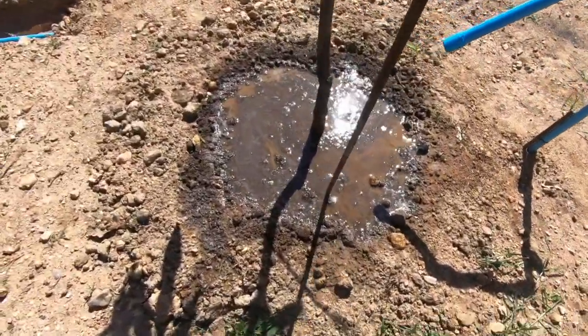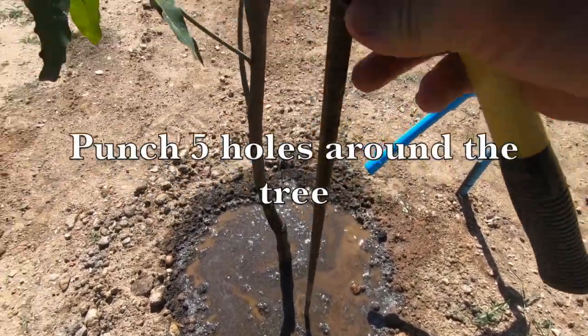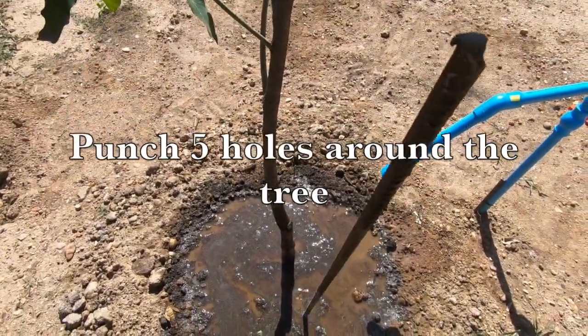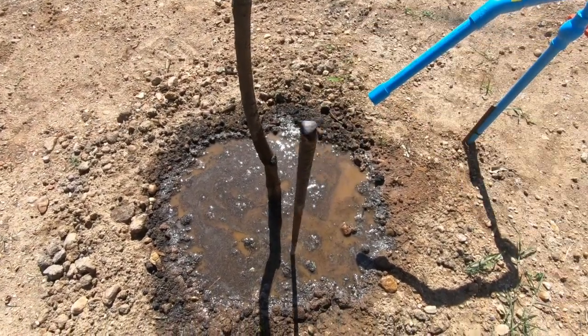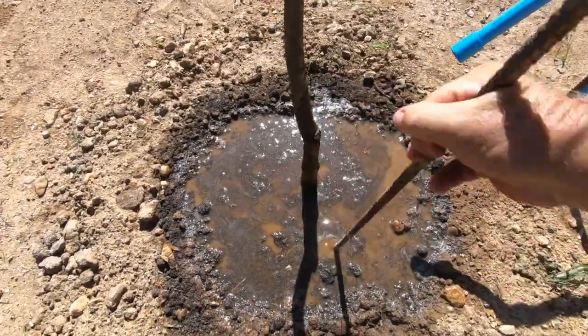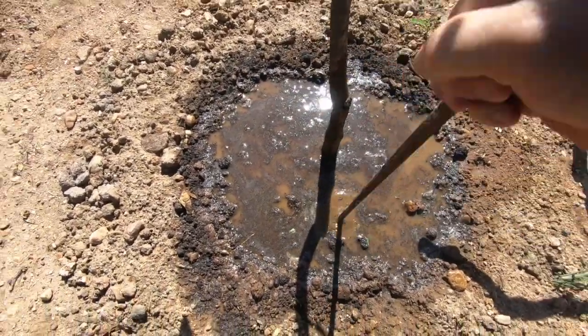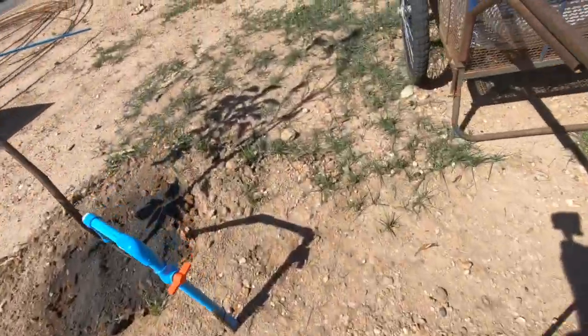But this would be the next step, would be to come out here past the roots. And this is not easy to do one-handed. Pound that in there about a foot and a half. Circle it around, take it out. And that gets the water down in there.